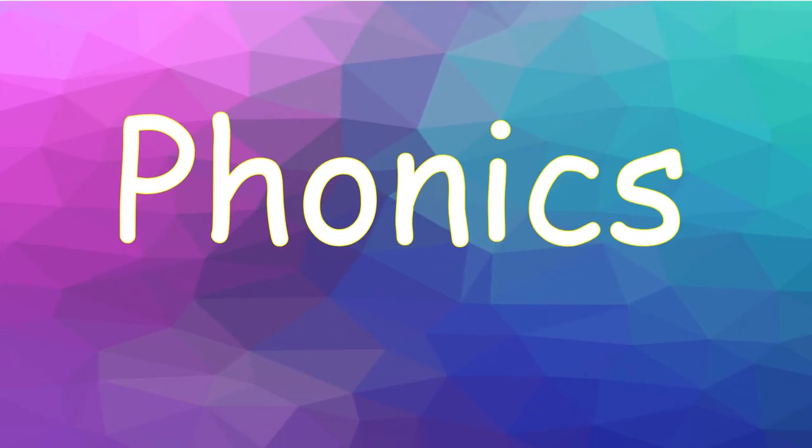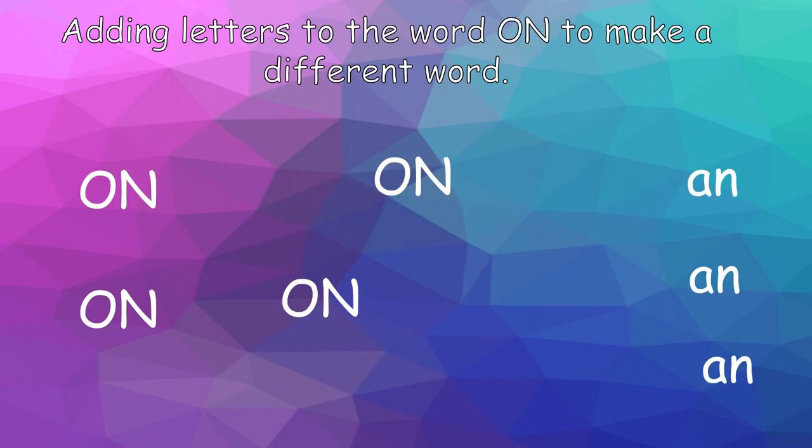In phonics, we were adding a different letter or letter sound to create a different word. Now here I have the word on. You see it on your screen four times, right? So what I'm gonna do is add another letter sound to make a different word.